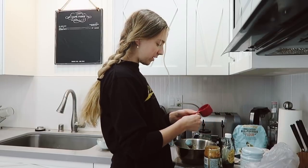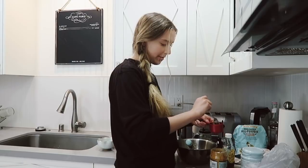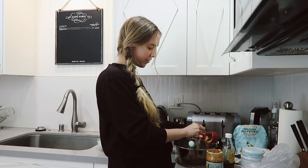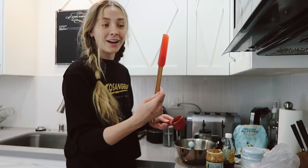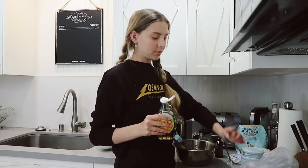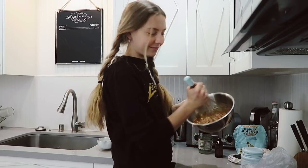Need 1/3 cup of that. Will this one fit in? No. Love nut butter. Hate putting things into cup measures because then you never get it all out of it, you know? What the hell? No, it works. 3 tablespoons? Jeez. Mix that in, get the nice flavor.